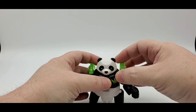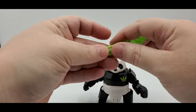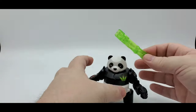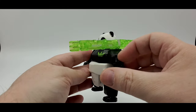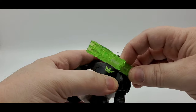Now you can also combine these two weapons and make one big shoulder cannon. So you just take this end like this right here. And then you just want to slide it in there. And now you got one big old fusion cannon. So pretty cool. I like that. Then you have another option.